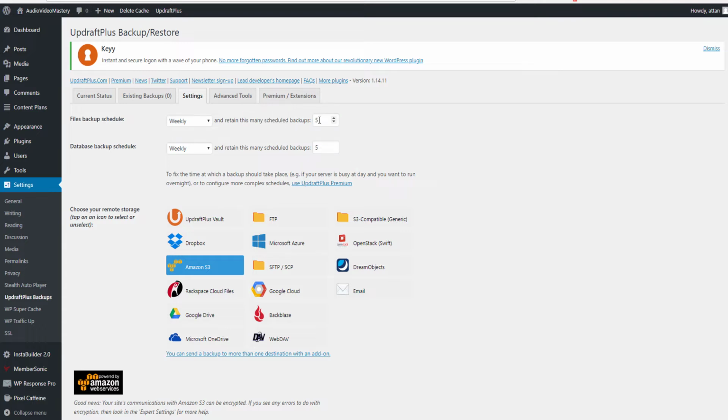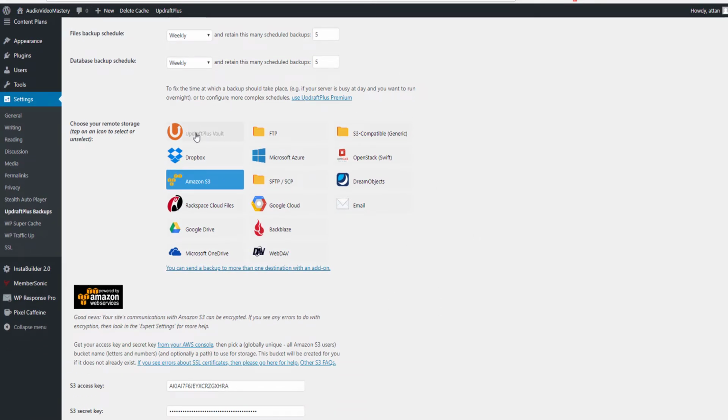Here is how many backups you want to have, and you should have more than one, okay? Because if you have especially a daily backup, you definitely need a few, because a lot of things can happen during those 24 and 46, 48 hours without you paying any attention that something happened. So I'm usually, when I'm at weekly, satisfied with 5 backups. And you can see here that you have a lot of options, okay? If you go for the paid version for Updraft Plus, you can have them in their vault.